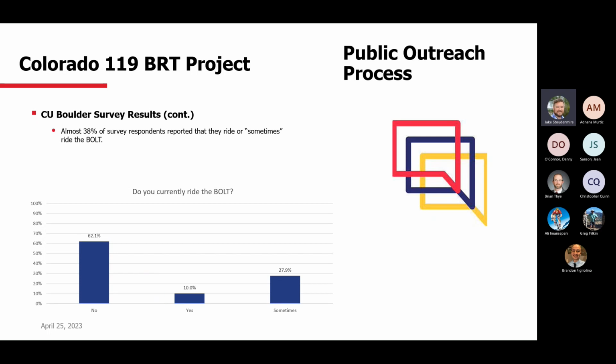So we asked again to keep some consistency between the surveys. Asked if they currently use the Bolt service. Almost 38% reported that they ride or sometimes ride the Bolt.